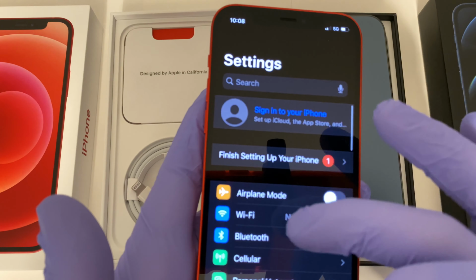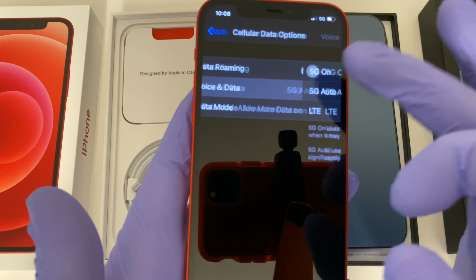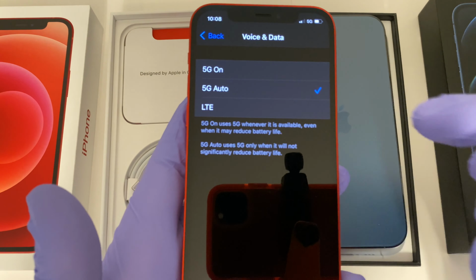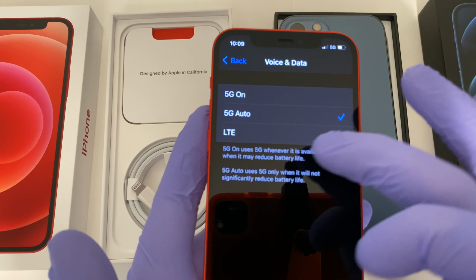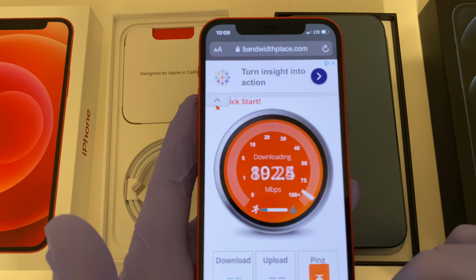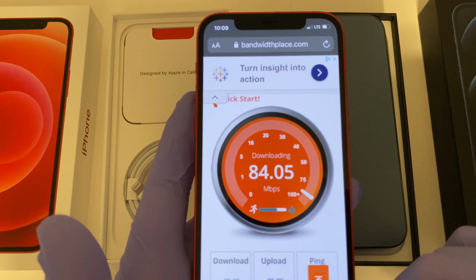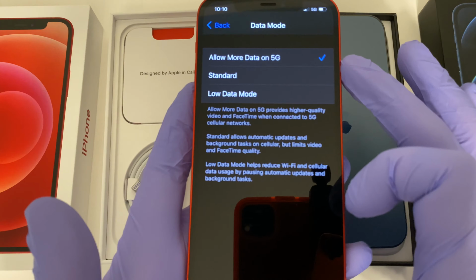Let's see if we could shut that off. I don't know if you could shut 5G off. Cellular data, cellular options, voice and data, 5G auto. Okay, so we could do 5G on, 5G auto, or LTE. I don't even know if we have 5G in this area, so it might not even be worth keeping on. It might be worth just leaving it off and going with LTE. So if I switch this over to LTE, let's see if that makes any difference. Oh yeah, right off the bat, 104, because it's not looking for 5G. Data mode, allow more data on 5G, standard. But so far, so good.